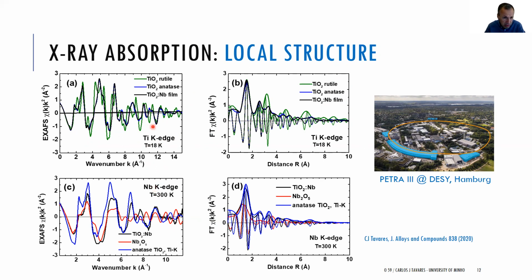So for the titanium edge, here you can see we did this at 18 Kelvin. If you look at the black curve, which is for the niobium-doped titanium dioxide film, you see that it matches better that of the anatase reference powder, which is the blue line.